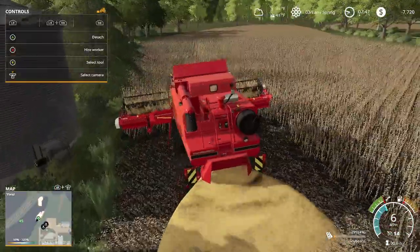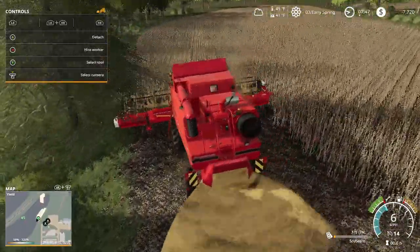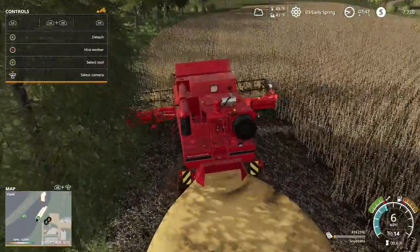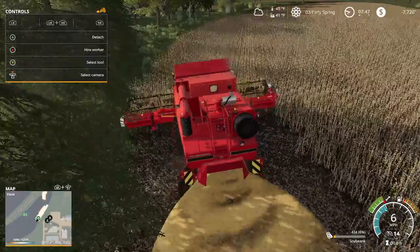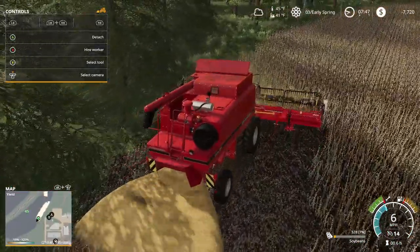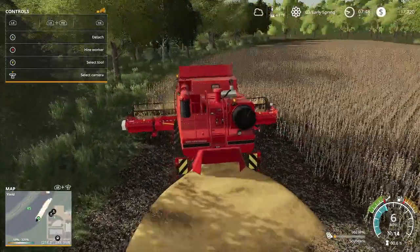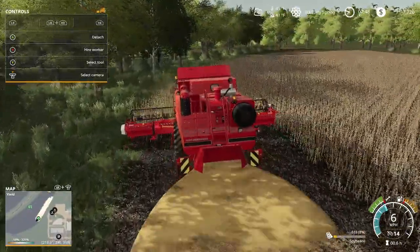Oh, it's on a hill. Upright. That easy little soybean harvest hill. You can make some good stuff with soybeans. We could sell it and flip it, then we'll replant here again. We'll try to level it. Hopefully we can level it.